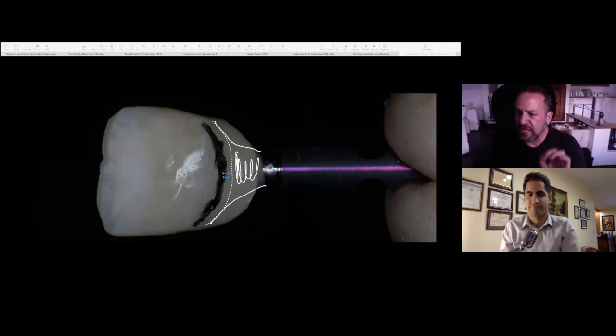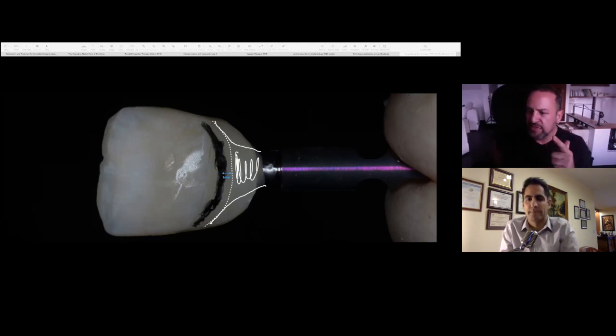Because if they do, it's going to put pressure on the gingiva, and if you put pressure on the gingiva, either it is going to move, or you're going to expose the shield. And it's always something you often hear people say, well, how long should the tissue blanch for?